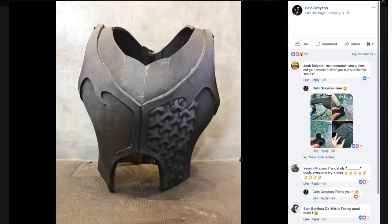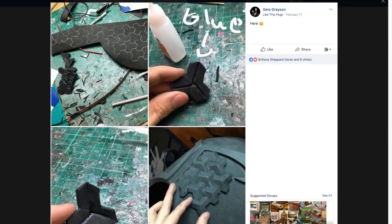We have more links that we'll post there. Gelo Grayson, I believe, did something like this recently. I've got a picture up here. He did it in foam. There are lots of different methods you could use, but he basically made that shape and then cut trenches in the back of it so that he could make the crests on the top of the pieces. Brittany put a link to his page in the chat. I don't see why you wouldn't just do it that way, because it looks like it would work out really well. Definitely looks great.